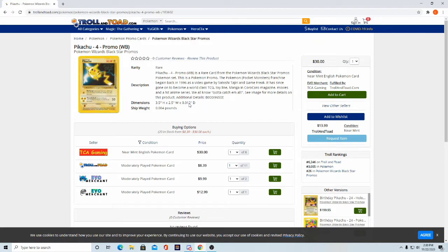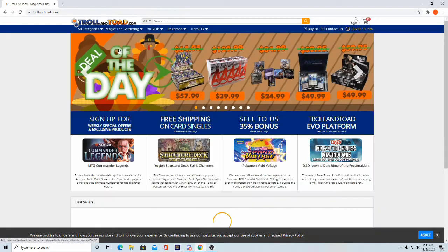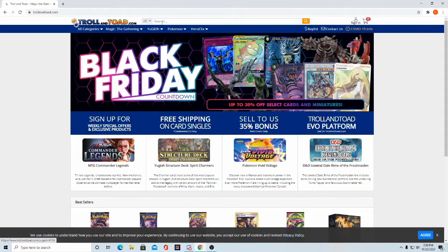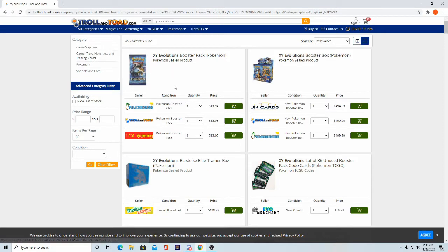Alright, if you guys want to know what my second suggestion is for this, Pokemon booster packs and booster boxes. Everyone knows this. XY Evolutions, for example. Right here it is. XY Evolutions. You search it up. They're going for $13.94 a pack and about $500 for a booster box. That is absurd. You used to be able to buy this last year for only $150.